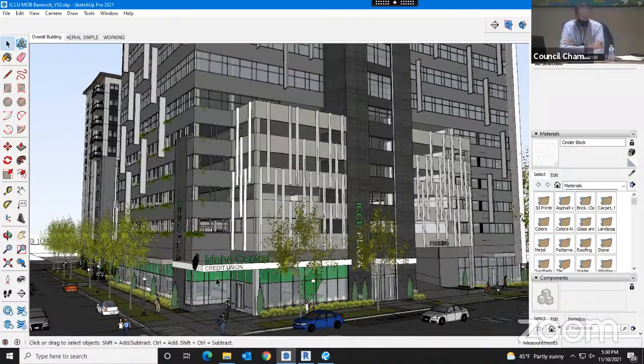Okay. Thank you. Other questions? Committee for the applicant? None? Mr. Chairman, yes. Can we look at the east elevation on the south tower?